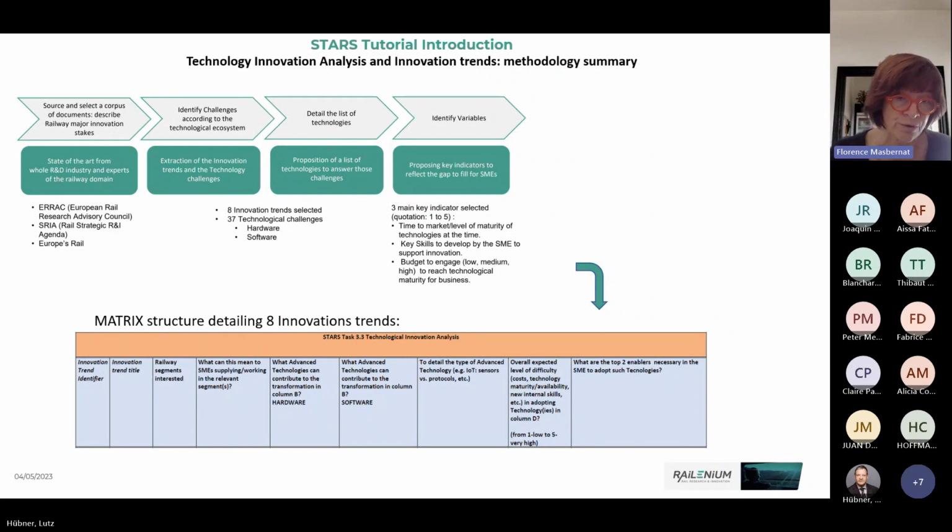where you can see here the main structure. So first, we describe the innovation trends, the railway segments that should be interested, and then what it means for the SMEs in these segments, and then some list of this technology and detail about what it means, and the key indicators, and sometimes also showing the top 2 enablers necessary for the SMEs to adopt the technology. So next, please.